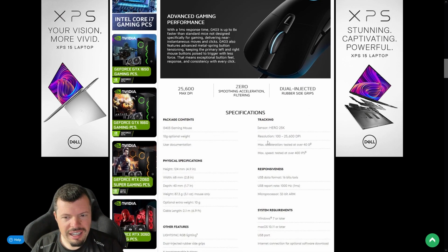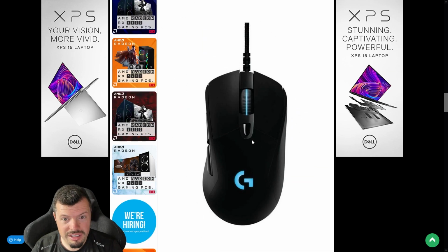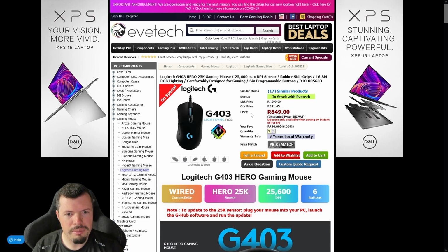Ergo shape as well. It is, I would say, made for slightly shorter but broader hands. That's the kind of fit for this mouse. Weight, everything is really, really good. As you can see, 87 grams with just the mouse, without the weight in it as well. So it ticks all the right boxes for me. And if you're looking at getting a pro grade mouse right now at a good price, this is the one I'd steer you towards.